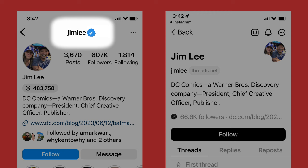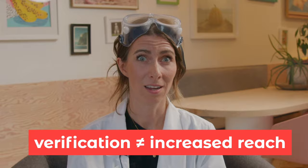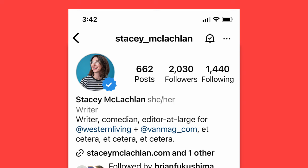What does Meta Verified mean on Instagram? Getting Meta Verified on Instagram gives you a little blue check mark next to your name on Instagram, as well as on Threads. It's a little official badge that says, yep, it me. It's important to note, though, that getting Meta Verified doesn't promise you increased reach. For that, you'll need to stick to winning Instagram content strategies. Verification is intended to prove to the world that yes, this is really you, and not some imposter trying to steal your clout or identity.